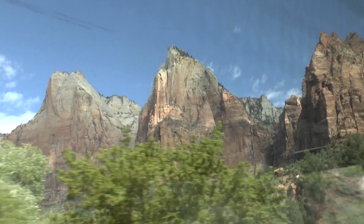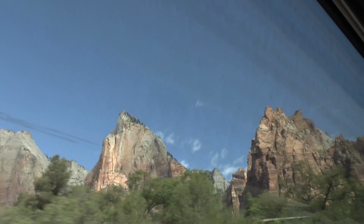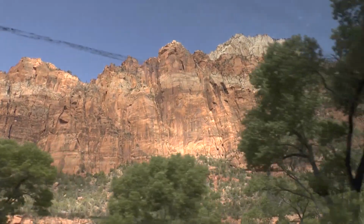After descending many hundreds of feet, we began to level off as we neared the floor of the canyon. The combination of sandstone cliffs, green trees and foliage made for quite an attractive setting, so different from other canyons.